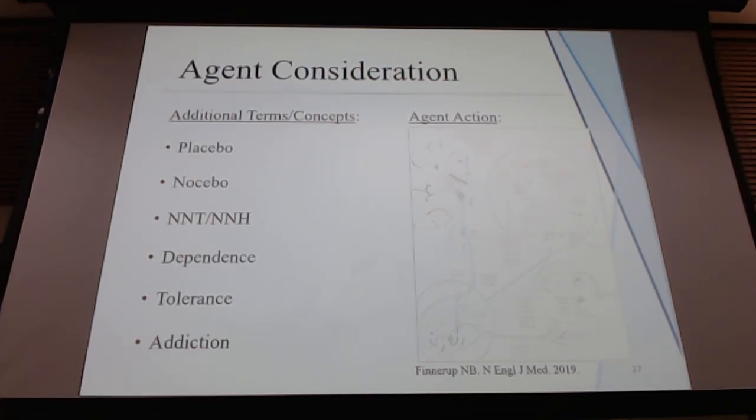And then addiction. You drink coffee. There's nothing wrong with that, but at what point do you become addicted?